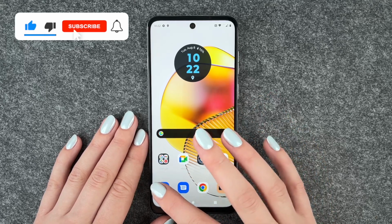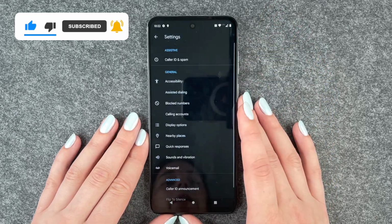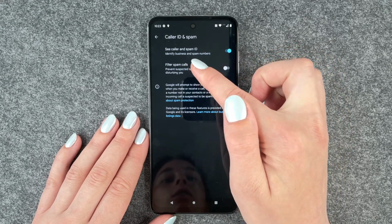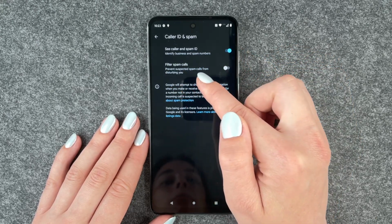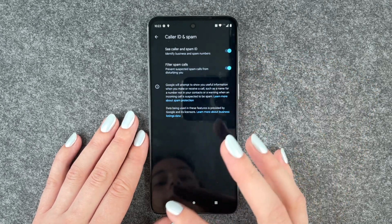to block. For that you need to go to your phone icon, go to the three little dots, go to settings, and now you can say caller ID and spam. First of all, see caller ID and spam, identify business and spam numbers, and filter spam calls, prevent suspected spam calls from disturbing you. Sounds good.